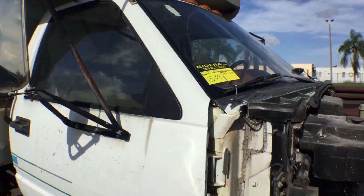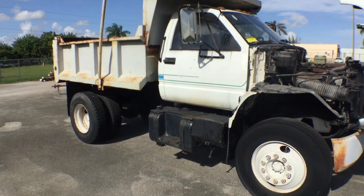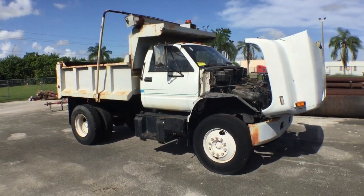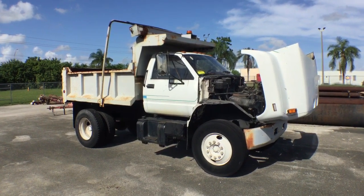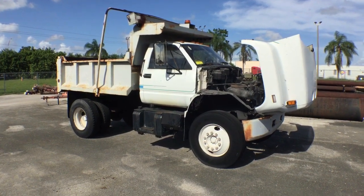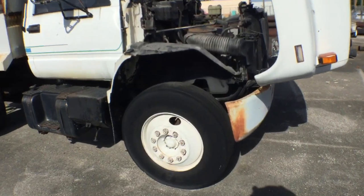Number 1534 is a 1991 Chevrolet Kodiak 5-yard dump truck. It's got a heel dump bed, 5-yard. It's got some rust. I'm going to show you what I see up close. This truck has a fuel issue. It's been sitting for a while and the fuel pump went bad.